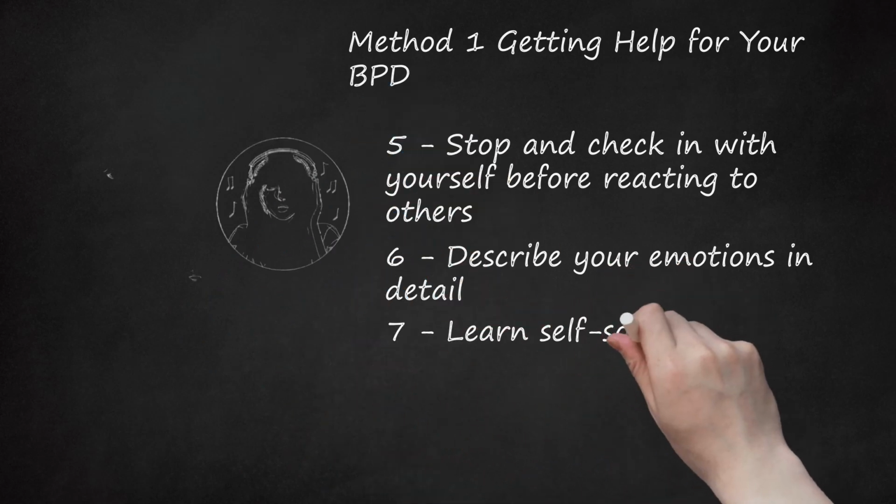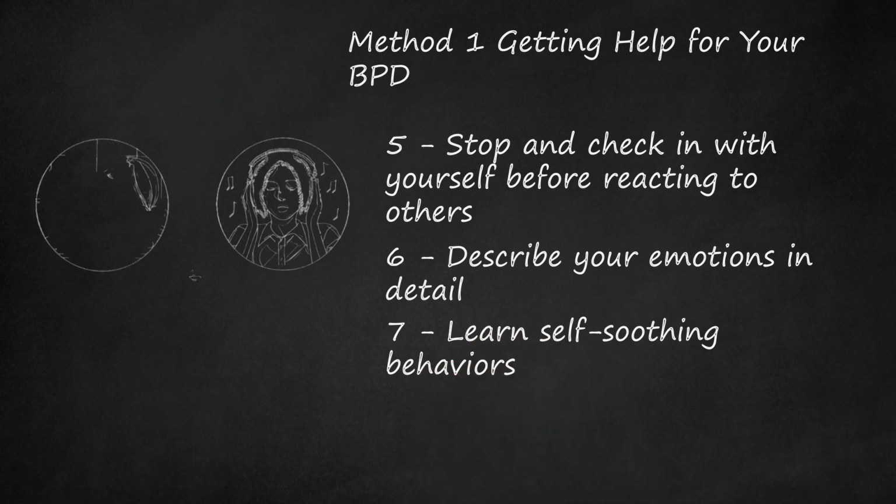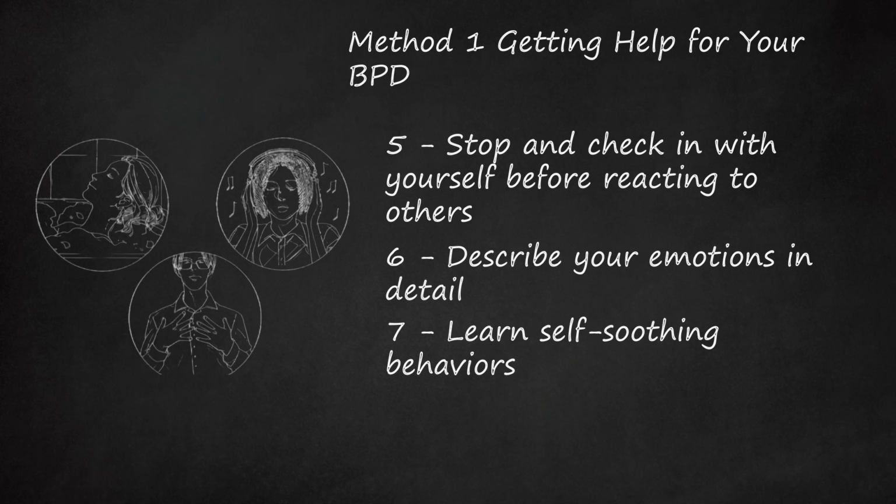7. Learn self-soothing behaviors. Learning self-soothing behaviors can help keep you calm when you feel in turmoil. These are behaviors that you can do to comfort and show kindness to yourself. Take a hot bath or shower. Research has shown that physical warmth has a soothing effect on many people. Listen to soothing music. Research has shown that listening to certain types of music can help you relax. The British Academy of Sound Therapy has put together a playlist of songs that have been scientifically shown to promote feelings of relaxation and soothing.